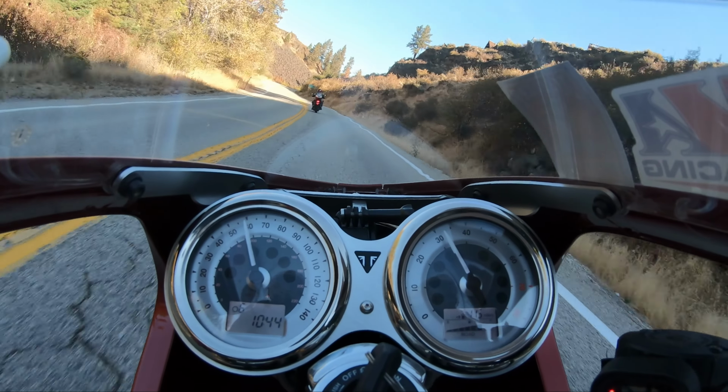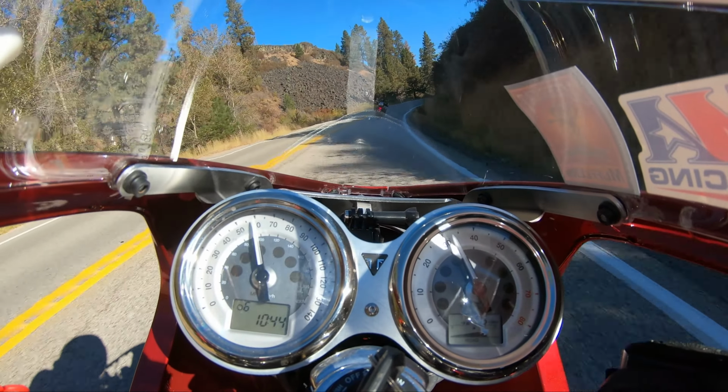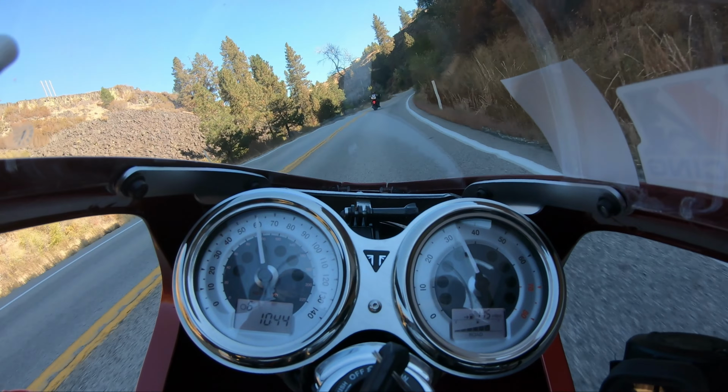Will it be a chain drive or a belt drive? It's a chain drive. It's got a 5-speed transmission. I don't know why. Huh. Okay, hope it's got some good spacing then.